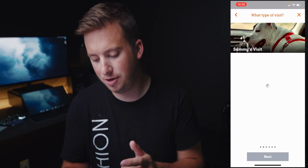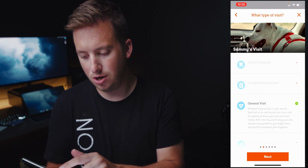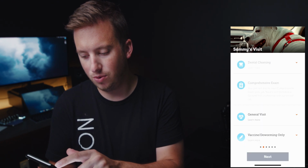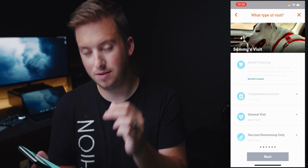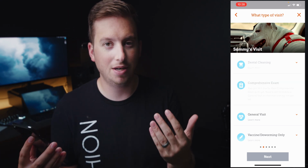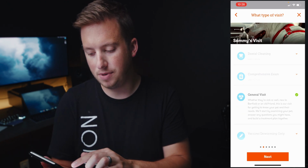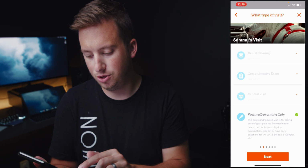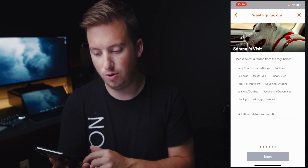So now I can tap in here and I can tell them what sort of visit it is. General. You can see that they don't need these. Now you can see at the top, dental cleaning and comprehensive exam are grayed out because they've already had theirs for the year. So that immediately tells me I don't need to have that happen. But you can see drop downs for the other two here. And so let's say I was just doing a general visit. Again, maybe they're not feeling great.